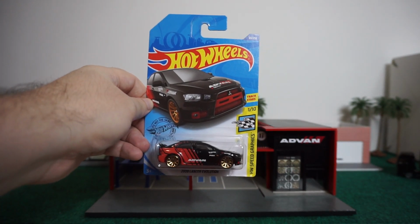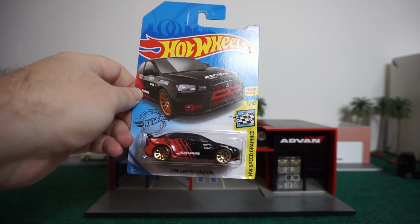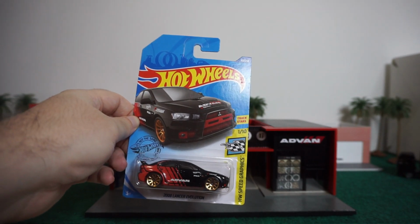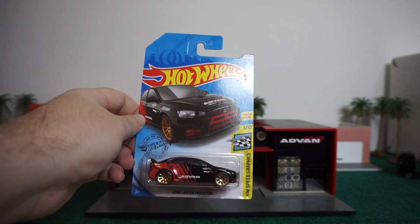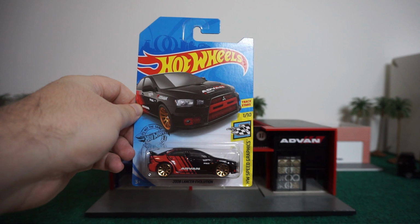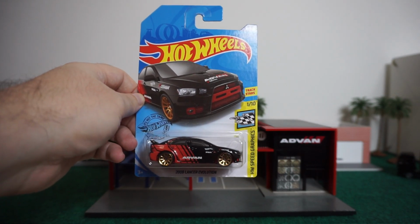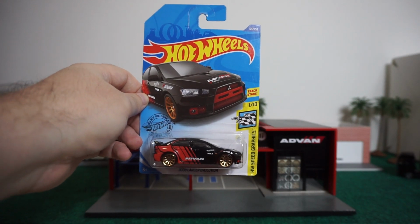Red and black always go good together, and with the gold rims. So this is the 2008 Lancer Evolution Hot Wheels Speed Graphics set, 1 out of 10, and it's a track star. So hopefully this does good on the track. And I'm planning on getting this in our dual series really soon. So I can't wait to see how this does.